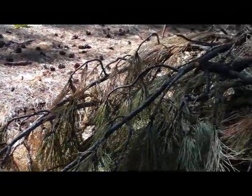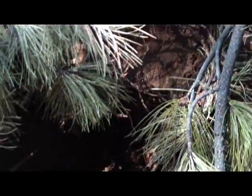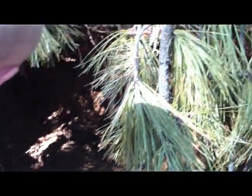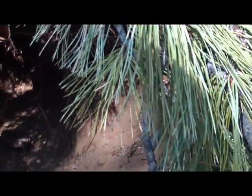Okay, we just came up. That's David here. We just came up on one end of the areas that looked like a guard station, and we found this nest, and it's buried quite a ways back in there.